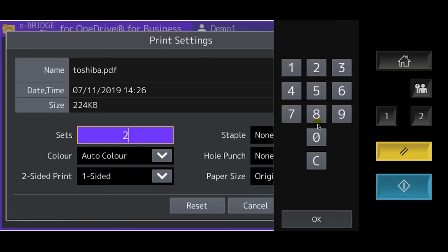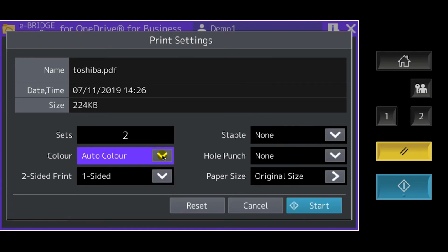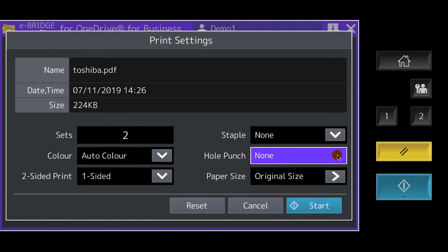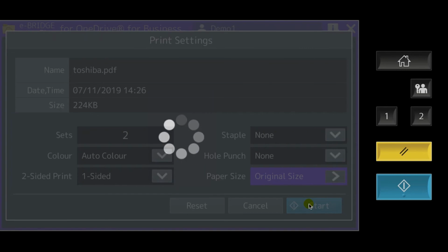Specify how many sets you would like. Select the color mode. Choose one-sided or two-sided printing. Select the staple or hole punch finishing option, and adjust the paper size. Once the preferences have been set, the document is ready to print.